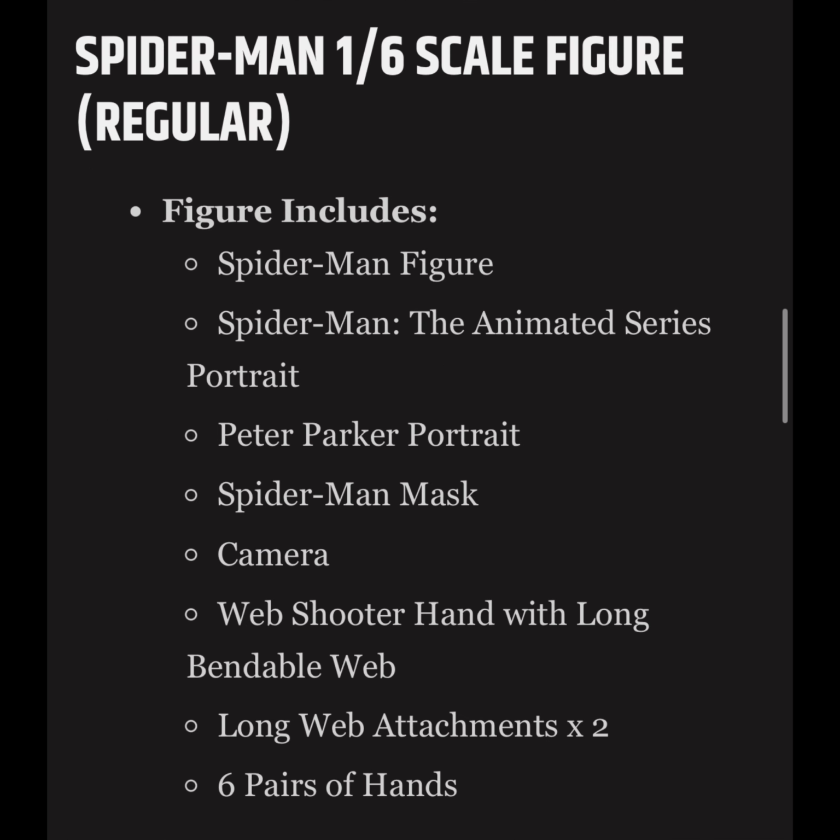Like I said, the figure, animated series portrait, the mask, the camera, all the head, the web shooters, all that stuff. This is showing the 1/6 scale regular version, which still comes with, I think, a great assortment of stuff. Spider-Man mask, the Peter Parker portrait, the various hands, long webs, and what do we got? The animated portrait. So things like that.